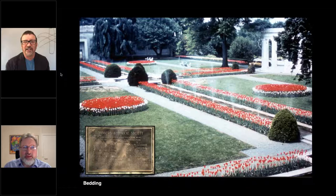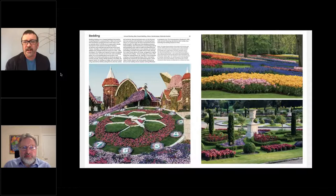I have an inset on the left-hand side of this slide where there was actually a bronze plaque from the Yonkers Historical Society dedicated to this planting of tulips, which, as we know, tulips certainly don't perennialize very well, not the big Dutch hybrids, but we have this plaque that will remain forever on the walls of the garden, commemorating this bedding scheme. But bedding schemes can still be used today, and they are, and you have some amazing images of some bedding schemes in your book.